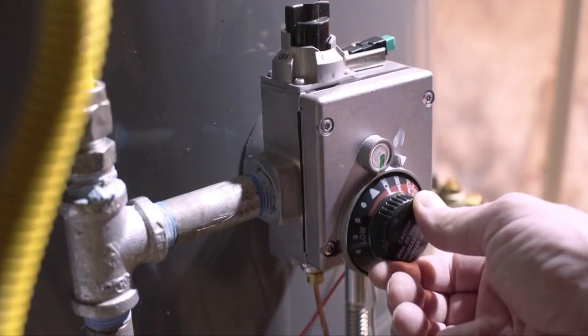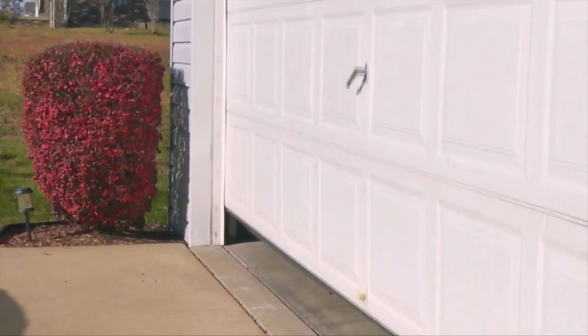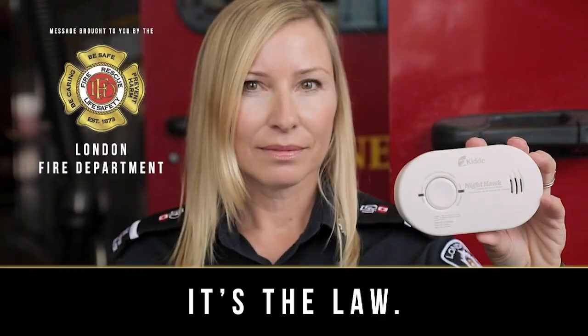Carbon monoxide is a deadly gas you can't see, smell, or taste. Homes with fuel-burning appliances and/or attached garages must have working CO alarms installed outside all sleeping areas. Don't let the silent killer get you. Install working CO alarms today.